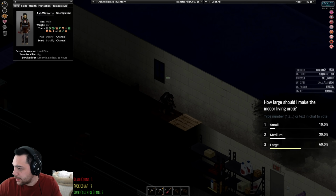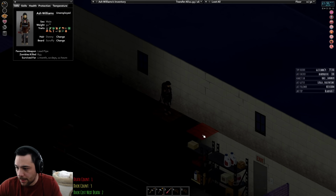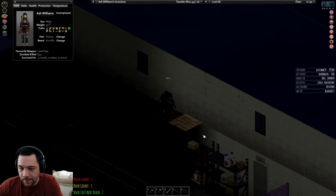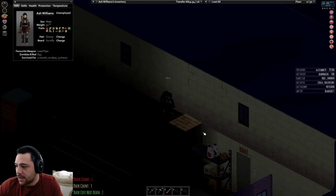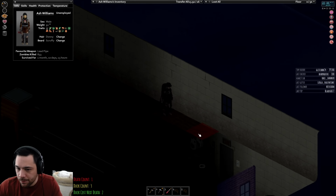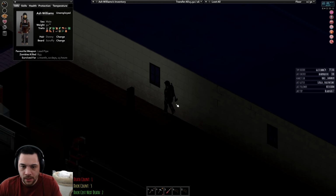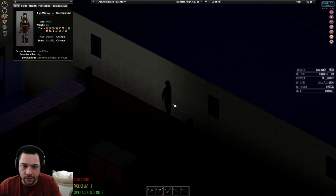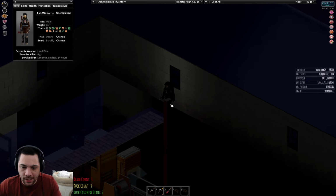Alright, so it's pretty clear you guys want me to go big. I'm okay with that. Am I able to add lights? Yes, I am capable and able. So there are two ways to add lights in Project Zomboid. There is the good way and the bad way. The good way is to uninstall lights that exist out in the real world and then reinstall them in your base. It will draw power from your generator, but the benefit of that is it does not use batteries.